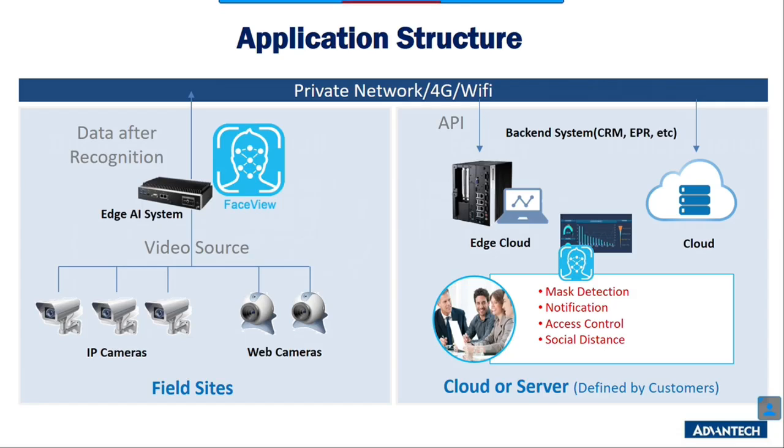Are people starting to lose their focus? Are they starting to become more complacent and not keeping their social distancing, not keeping their masks on properly? Those can be done with the data collected with the combo of the FaceView software installed into the Advantech hardware with AI capability.